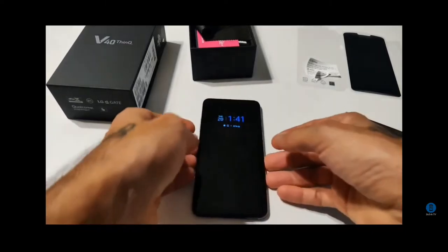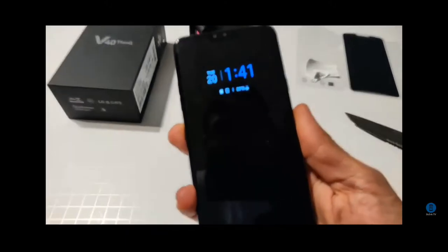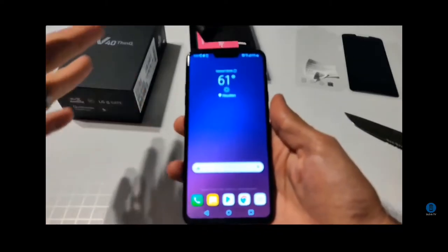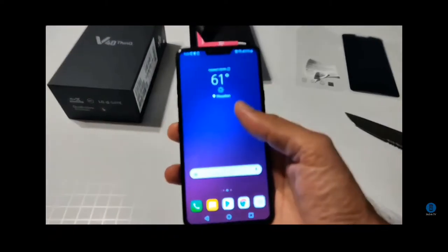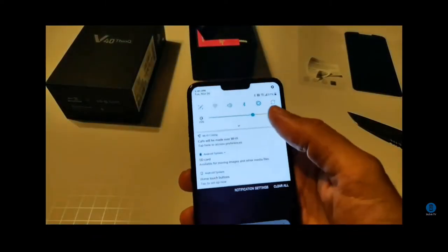Alright, so we're back after setting everything up. Unfortunately, I did have a system update available for this device, but luckily for you guys, this only takes no time at all because of movie magic. It took me about 20 minutes to get everything set up and to download the update. So this is the LG V40.